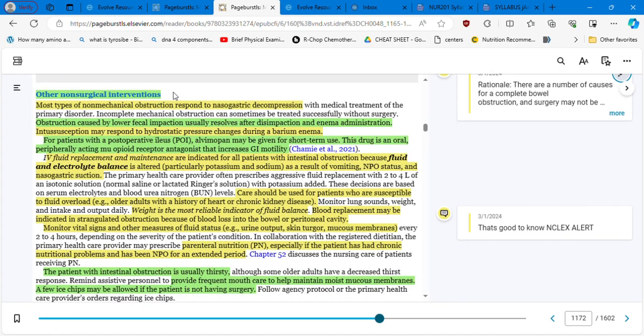Other non-surgical interventions. Most types of non-mechanical obstruction respond to nasogastric decompression. Obstruction caused by lower fecal impaction usually resolves after disimpaction and enema administration. Intussusception, that's a third intervention. Intussusception may respond to hydrostatic pressure changes during a barium enema, meaning that the patient is going to receive a barium enema with a certain amount of pressure. And that pressure is going to correct the telescoping within the bowel, and it's going to be relieved by this hydrostatic pressure.